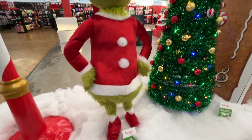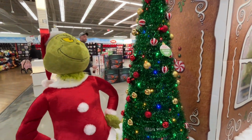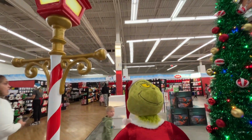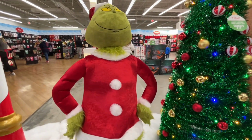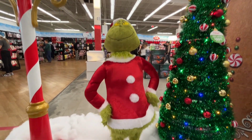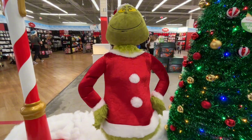He's $180. So it's really cool, and he's next to one of the tinsel trees, which is really, really cool. And then the light post, you also can't buy that, but it's another really cool piece. But right here we have the Grinch. He's a really cool prop for this year. Really, really cool. I'm just trying to talk over his demo so I don't get copyrighted. But his demo is really cool.